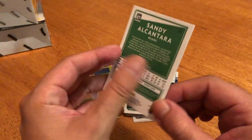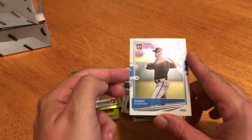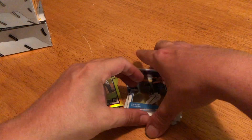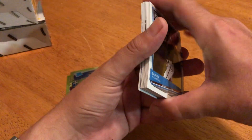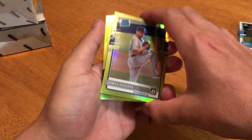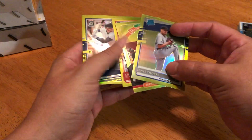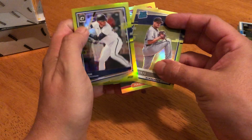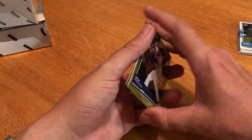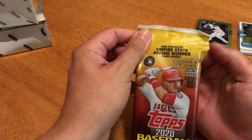I'm sorry about the Spanish. I think he's the ace for the Miami Marlins. So there goes that pack. Here are our green parallels. My favorite card from this is probably Tony Gonsolin. But hey, I'm just a Dodger fan.